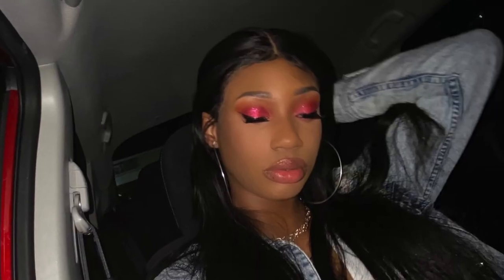So here we are. I'm going to be doing my eyeshadow. And if you don't know, I am a beginner at eyeshadow. I just started doing eyeshadow. I'm going to show you guys two looks that I created. Cue the pictures. The first one is the orange one. It's like the orange kind of look that I created. And the second one is like a red Valentine's Day look.